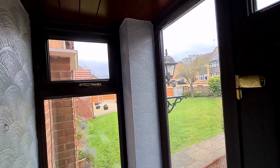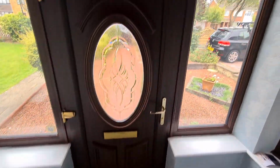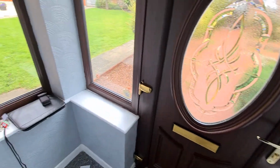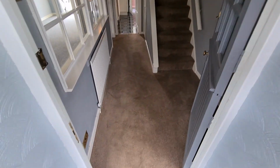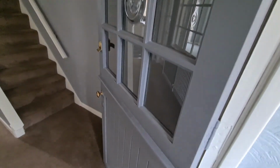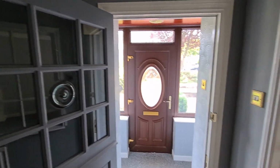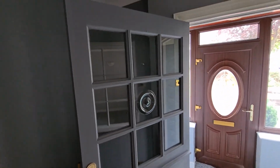This is the porch area here, just so you know. There's lighting in this porch, and there's a nice entrance into the hallway. One thing to note as well, which is quite a nice feature on this door, this is actually a stable door, so you can split the door if you wanted to, so you could have the porch door open, shut and split the door. But yeah, unusual to find a stable door on the front of the property, but quite a nice quirky little feature, I think.